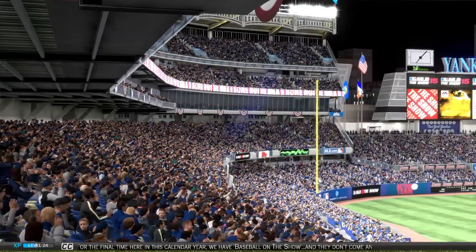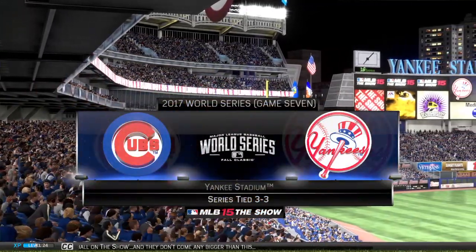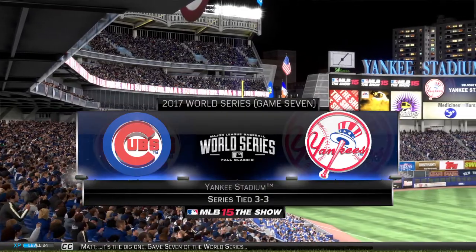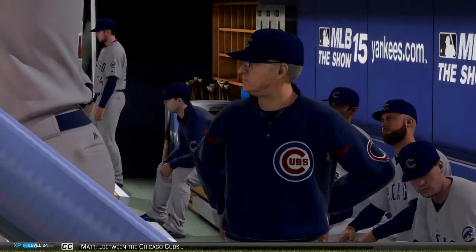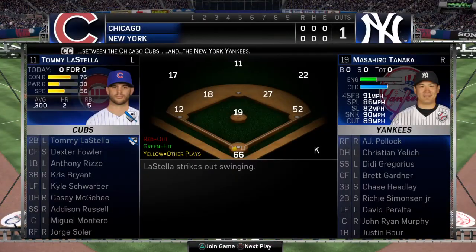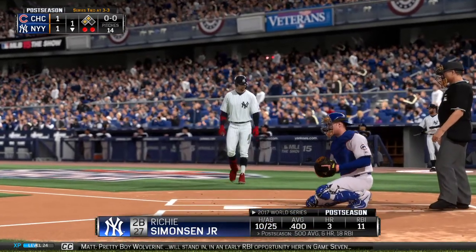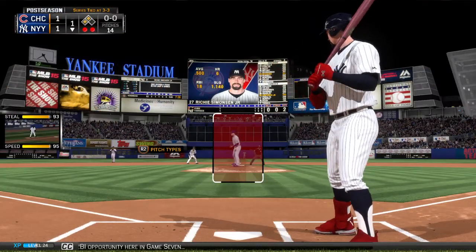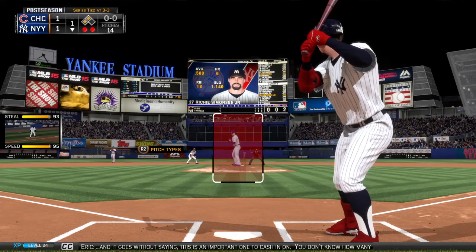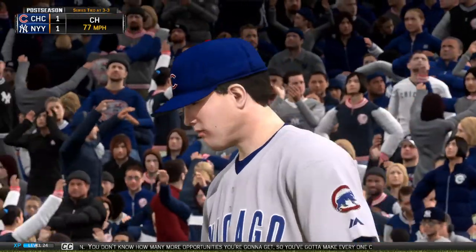For the final time here in this calendar year, we have baseball on the show, and they don't come any bigger than this. It's the big one, Game 7 of the World Series between the Chicago Cubs and the New York Yankees. Pretty Boy Wolverine will stand in, an early RBI opportunity here in Game 7. And it goes without saying, this is an important one to cash in on. You don't know how many more opportunities you're going to get, so you've got to make every one count.